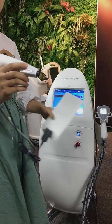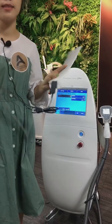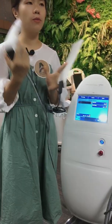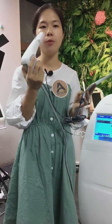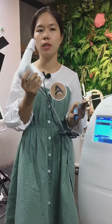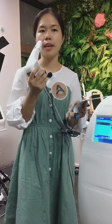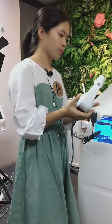Also, here is another handle. This is the face handle. This one can be used to treat the neck side, also the face. Some people worry about the HIFU machine, that it cannot treat near the eye wrinkles and fine lines. But with the RF, you can lower the energy. The energy is more gentle to treat the eye areas. Also, for areas that HIFU might not treat, you can use this one combined with HIFU, for the best lifting of the face and tightening of the skin too.